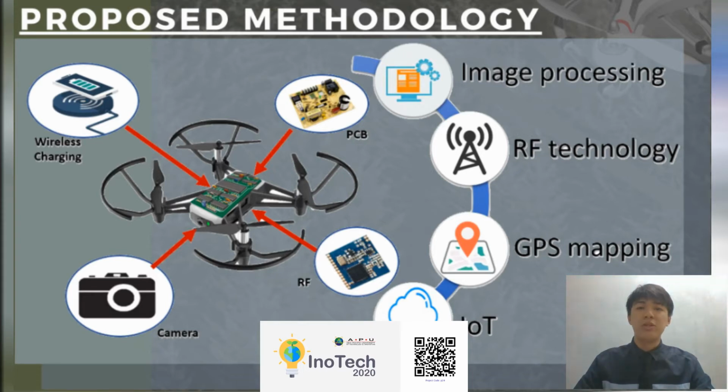The drone will locate the nearest charging station to dock and recharge when the battery level is low. After that, it will continue its operation from the last known location.